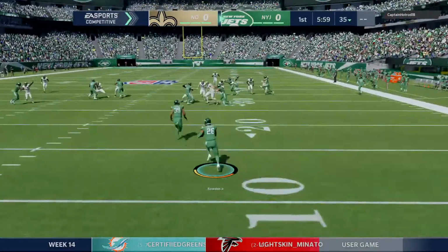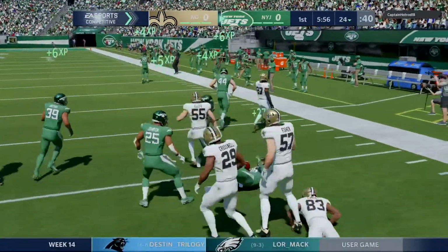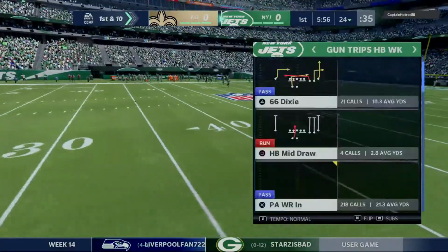On the return, Lynn Bowden. And he brings us out past the 20 to the 24. Return. The Jets take over 1st and 10 at their own 24-yard line.